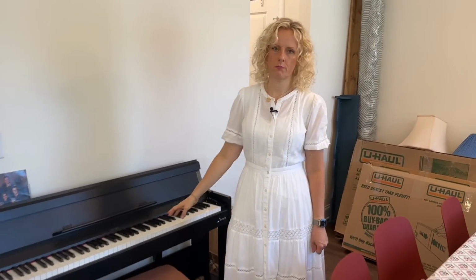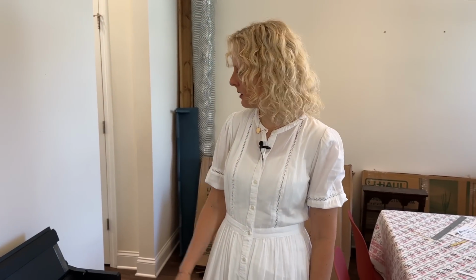Jude wants to start taking lessons in piano, so we're hoping to find someone close by that we can do that with. But this is our dining room.